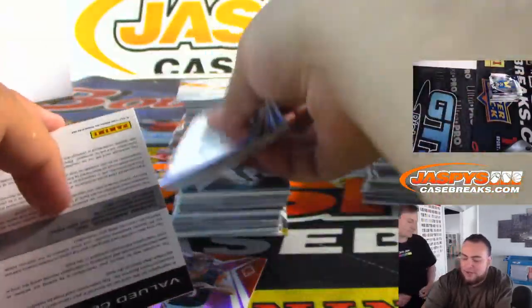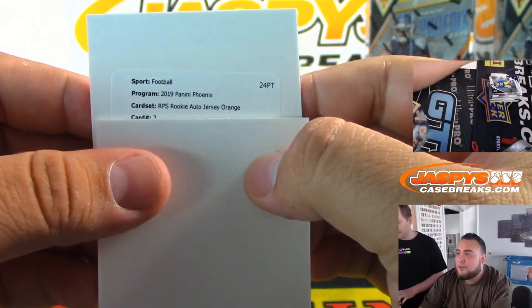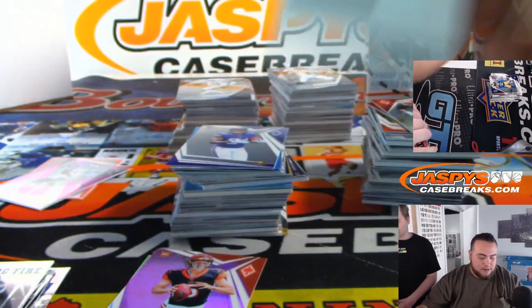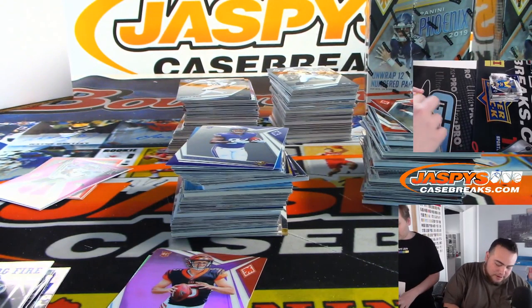199. A little quick redemption. RPS rookie jersey auto orange. Card number 7 this time. Marquise Brown. Baltimore Ravens. Conrad.